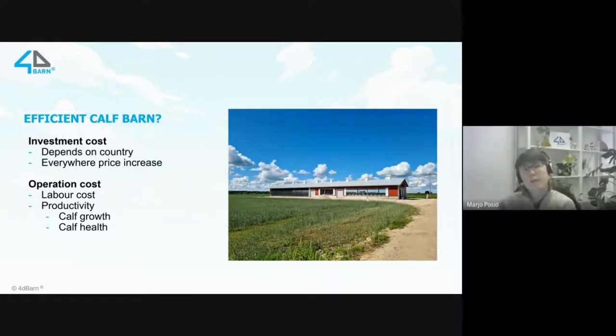That's right. And when we are talking about the operation costs, we mean the labor costs. We have seen that even though you have quite the same kind of calf barn, you can spend there maybe 2 hours in the morning or 3 hours or even more. And because labor is getting more expensive and hard to get, it's really important to think about the labor cost. And then when we talk about productivity, we have to think about how the calves grow and how they stay healthy. This is the key thing: how we manage the calves and what kind of calf barn we are going to have in the future.